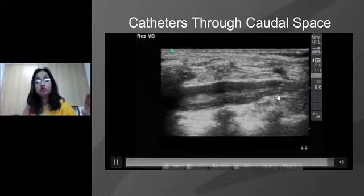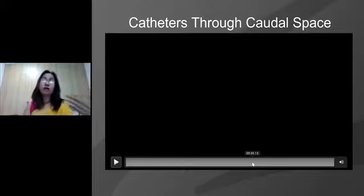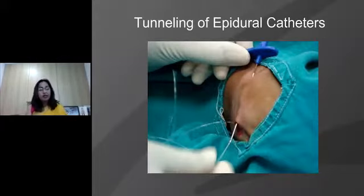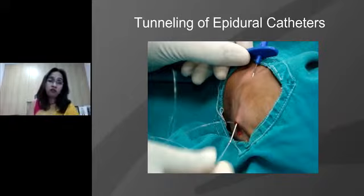Suppose if you have any issues here, say sacrococcygeal teratoma or something like that, go from the lumbar, give analgesia, and let your catheter be site specific. And then tunnel your catheters, because this is not a very clean area. So what we can do is we can tunnel it and give a covering of skin so it remains sterile. It's not a must, but if a habit is developed, it's good.